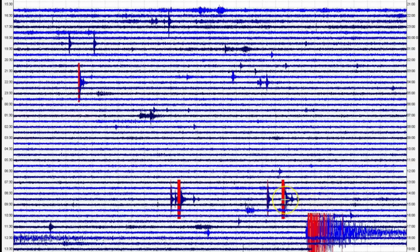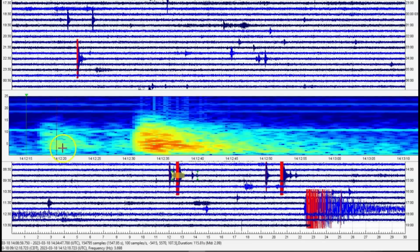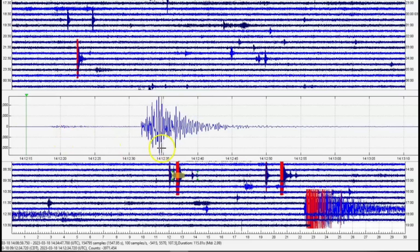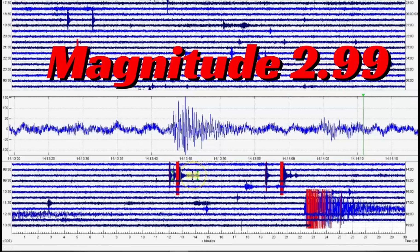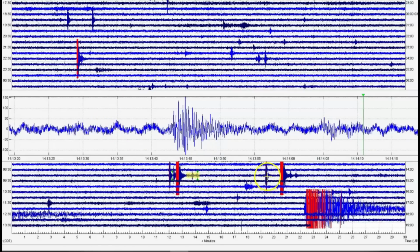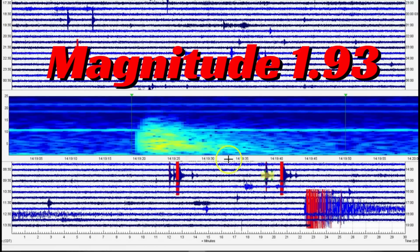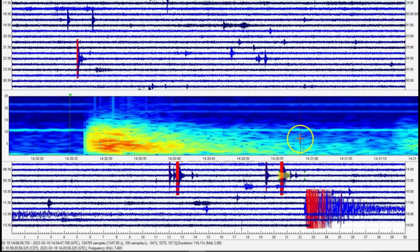There have been other earthquakes today at Yellowstone, and being the weekend, of course, they don't report them. This first one, if I add in all the seismic signatures, let me show you. It starts out small once again, and it grew in size, then got a little bit smaller. There's another one there, but if I add them all in together, it's a magnitude 2.99. Then we got another one afterwards, which is smaller, a magnitude 1.93. And then we got another one right there, which comes in as a 2.99.